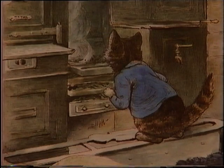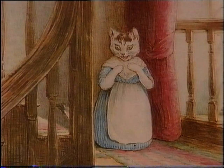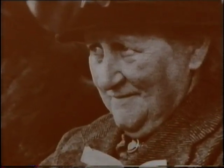Not all the Trust's 230 houses are grand ones. Beatrix Potter's house in the Lake District, one of the first they acquired, is preserved exactly as it appeared in her delicate illustrations. Beatrix Potter is perhaps one of the more surprising of the many people from all walks of life who have helped the National Trust in its 100-year history.